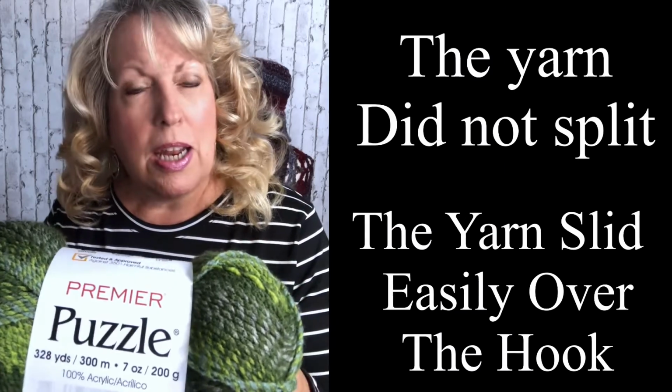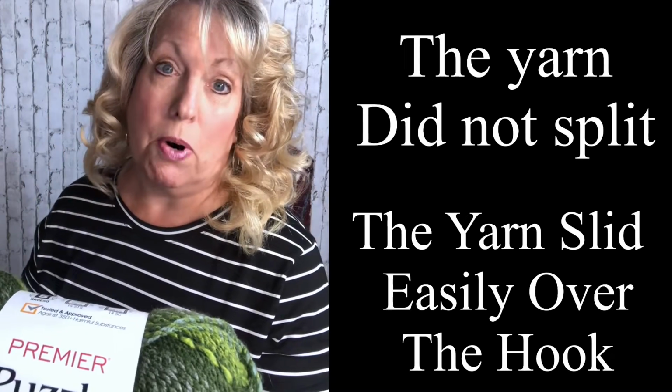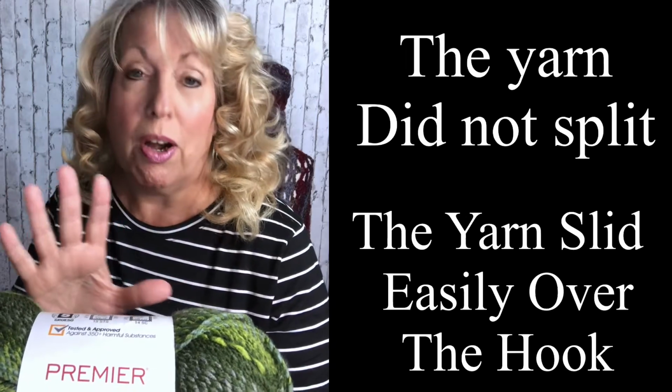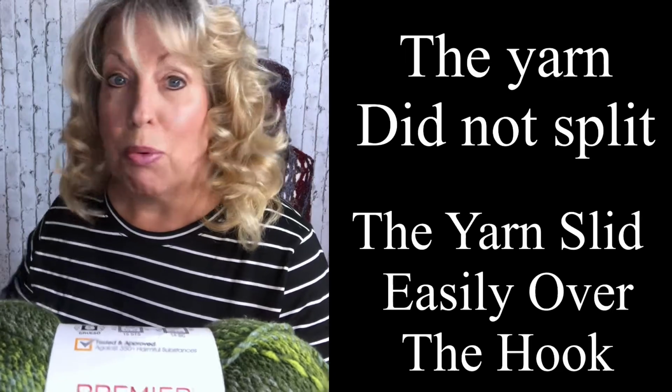There were not any thick and thin spots. There were thick and thin spots in the Barcelona, so I'm assuming there may also be in the Impressions. I don't know for sure. There were knots in the Barcelona yarn. There were knots in the Puzzle yarn. Nothing significant, but there were no thick and thin in the Puzzle yarn.